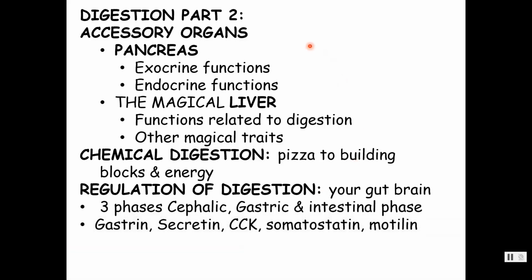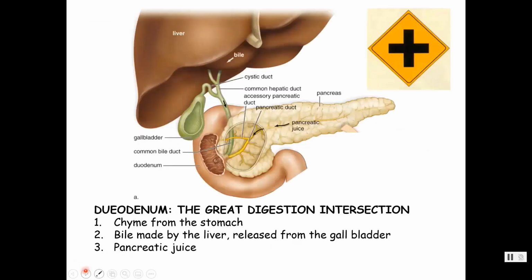What we're going to cover in this lecture is the accessory organs that secrete things into the gastrointestinal tract. Specifically, we're going to talk about the pancreas and its exocrine and endocrine functions. We're going to talk about the magical organ, the liver. When in doubt on your HESI or any other test, if you have no idea what organ does something, it's probably the liver. It has so many different functions, so we're going to talk about the functions related to digestion and its other magical traits. Then I'm going to cut this lecture off, and in the next lecture we'll talk about chemical digestion and regulation of digestion. So that is where we are going.